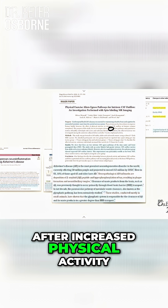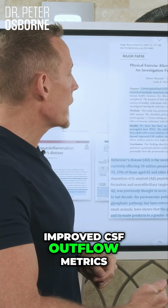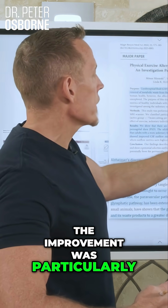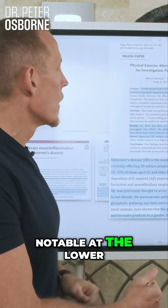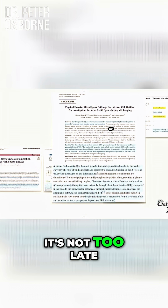However, after increased physical activity, the sedentary group showed improved CSF outflow metrics. The improvement was particularly notable at the lower parasagittal dura. So it's not too late, is my point.